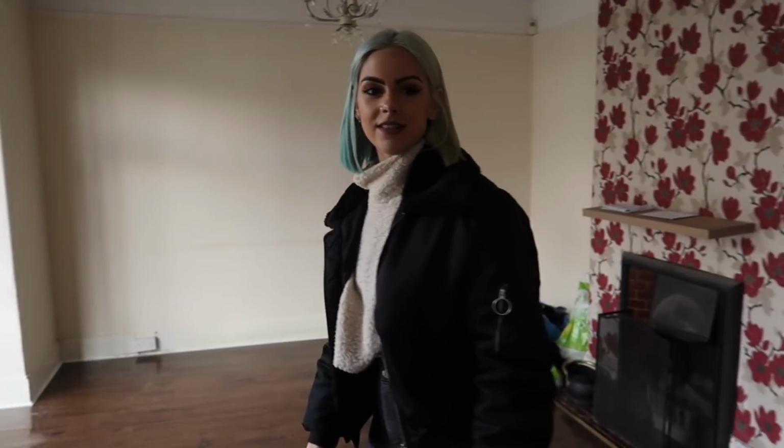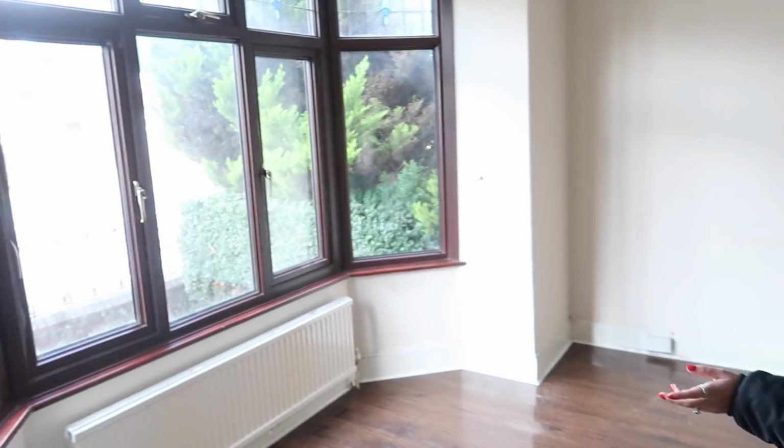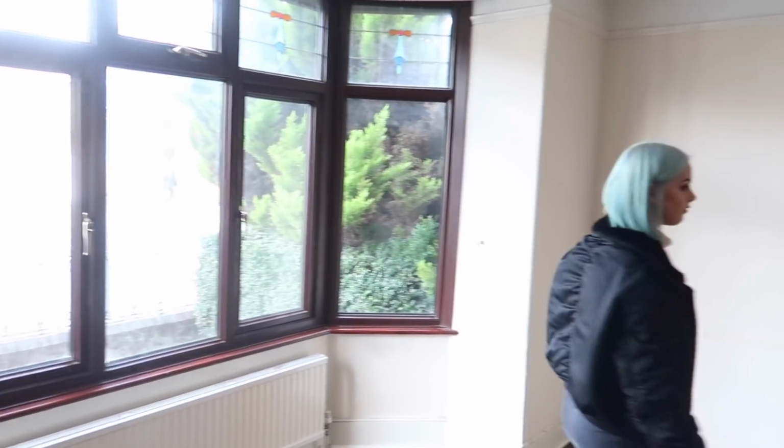So when you enter, can you shut the door behind you? Thanks. So when you enter the house, you come into a hallway which I'll show you in a sec. But the first room, which is on your left, is the living room. So this is the living room. We've got a beautiful bay window, which I really love. And yeah, it's a really good size.